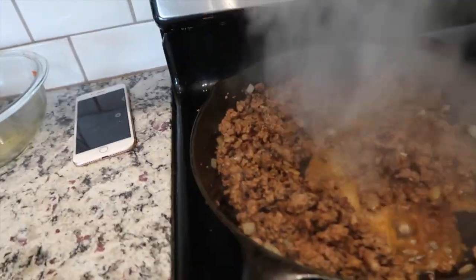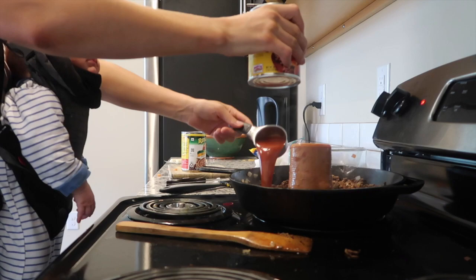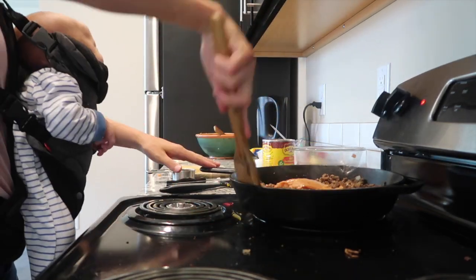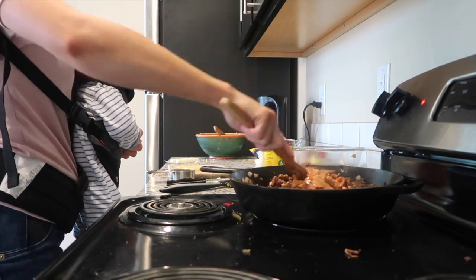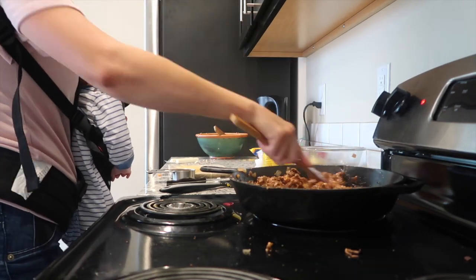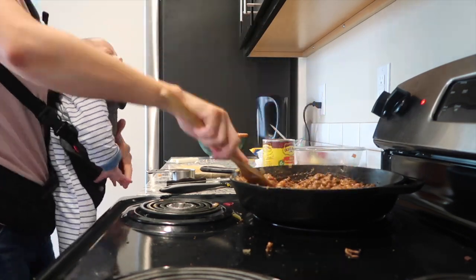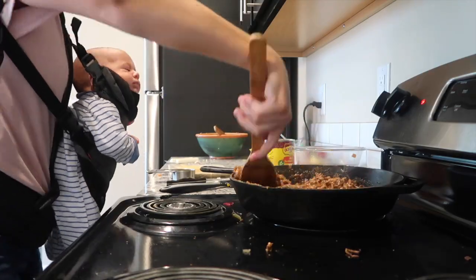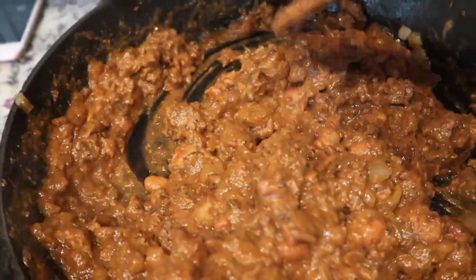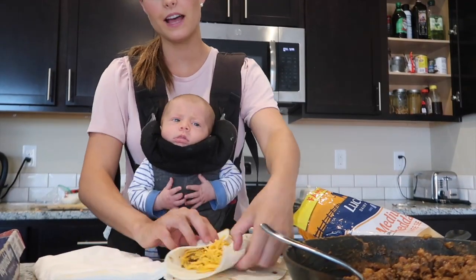Next, I'm just going to pour in 1/4 cup of water, put in that can of refried beans, and 2/3 cup of that mild red enchilada sauce, and mix it all up. This filling is so tasty. Elisha loves them. Then I'm just gonna get some tortillas.